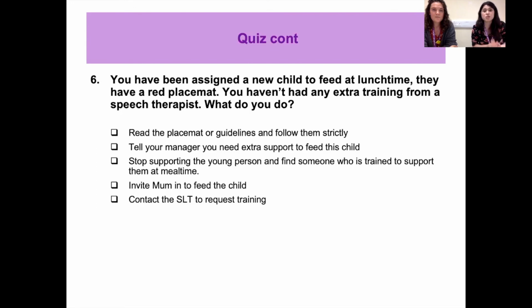You should talk to your manager about getting some extra support to feed that child. So that may be asking someone who's fed that child before to come and show you how to feed them or talk you through it and be with you while you're feeding that child. The bottom line is that child does need to be fed. So we don't want a situation where a child hasn't had anything to eat or drink that day because they can't find a speech and language therapist. Try to work around the situation so that child can have a meal as safely as possible.